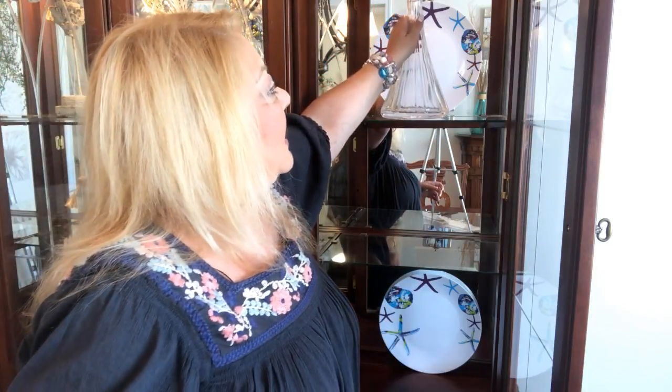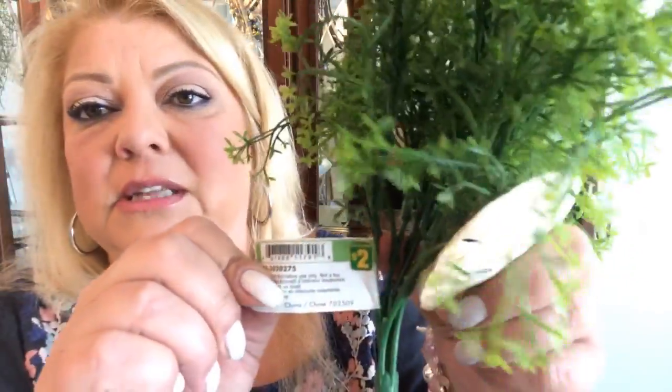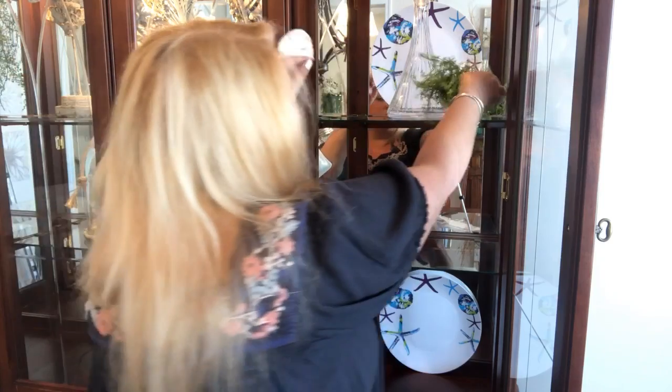So I'm just gonna place my decanter in front of the plate and then I'm gonna use another one of these picks that remind me of seaweed. And actually, this one still has the price on it. There, you can see the price there. It was only $2. And let's just take the price off. It was $2 from my local dollar store. So if you have a Dollarama near you, I highly, highly recommend it. Okay, so just kind of fluffed it up a little bit. And I'm gonna tuck it behind my decanter like that.